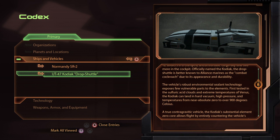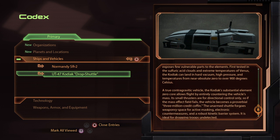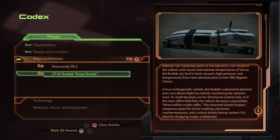A true contragravitic vehicle, the Kodiak's substantial Element Zero core allows flight by entirely countering the vehicle's mass. Its small thrusters are for directional control only. So if the mass effect field fails, the vehicle becomes a proverbial 3 million credit coffin.